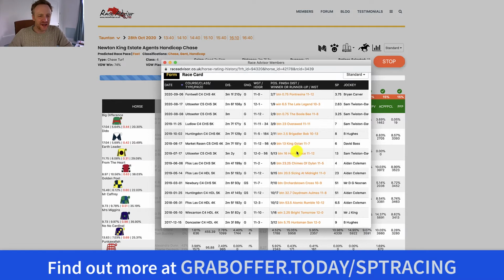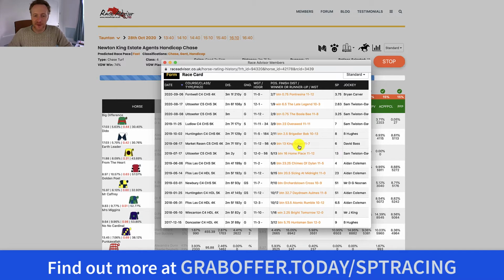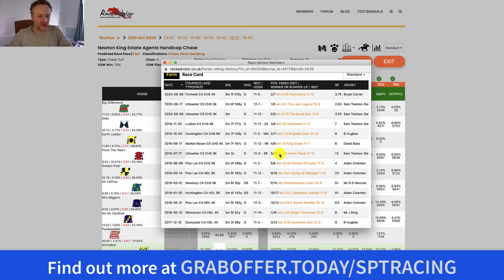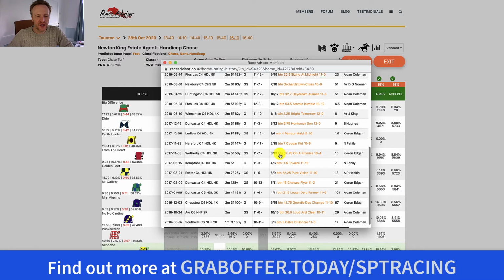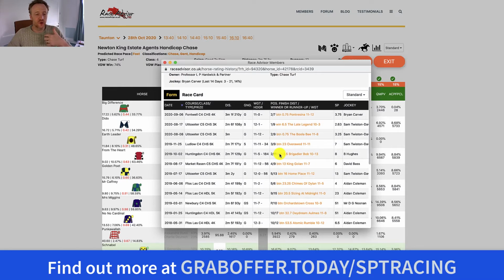So coming down here, we've got this Ludlow race, a chase race worth 6,000, so slightly higher class here, beaten 23 lengths. So that's the first one where we see a much larger distance beaten by. Coming down, we've got beaten 2.5 lengths, beaten 13 lengths, not so good there, slightly shorter distances. And then we fall into lesser performing races, less good races. But what we've seen straight away is there aren't really any good to firm races here, but on good ground this horse can perform well.